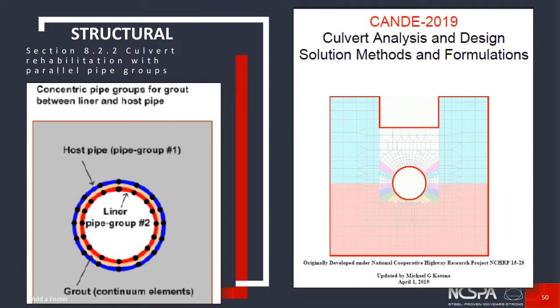This bears itself out in a number of presentations and finite element analyses. I think I've been subject to a lot of presentations over the years, and this seems to be the conclusion always reached when this is modeled, and it sort of just makes sense.